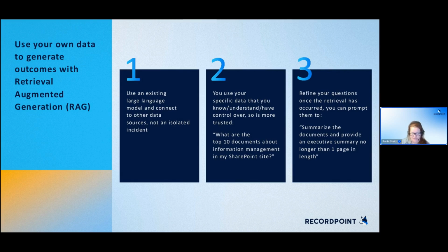Now, again, it does require some good quality data. So if you're connecting to a data source that maybe is a test environment, not a good start because there'll be some dummy and incorrect data in there. But it's information that you have complete control over. So again, you get more trust.